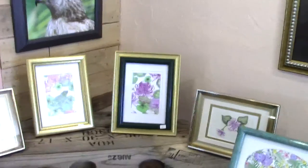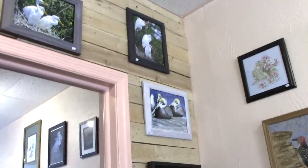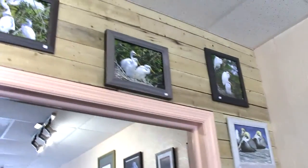And of course, more of Kim's birds, who are awesome, and they're all local too. The birds are all local. They're very close to her area of going back and forth.